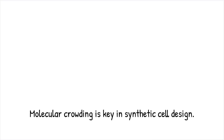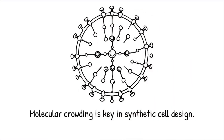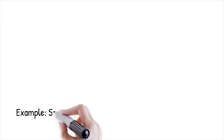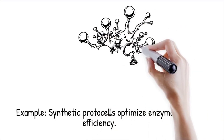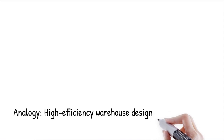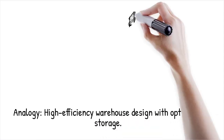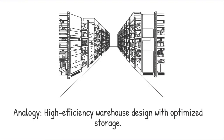Understanding molecular crowding is crucial for designing synthetic cells and nanotechnology-based drug delivery systems. Artificially engineered biological systems must account for crowding effects to ensure proper molecular interactions and diffusion rates. For instance, synthetic protocells designed for biochemical reactions incorporate molecular crowding principles to optimize enzymatic efficiency. This is similar to designing a high-efficiency warehouse where storage density is maximized while maintaining easy access to critical components.